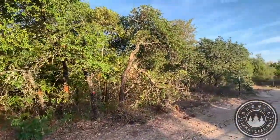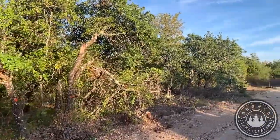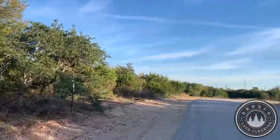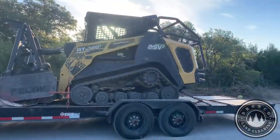A lot of underbrush, gonna be thick. Get a little bit of hand work here up front. Be able to get in here and get after it. Get the beast looked over.